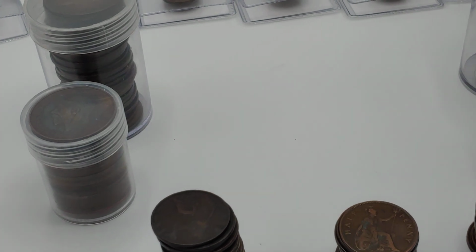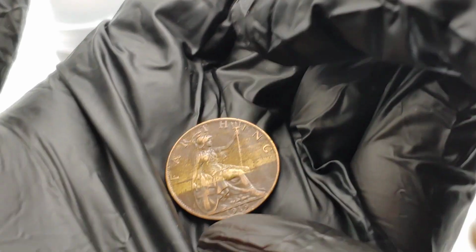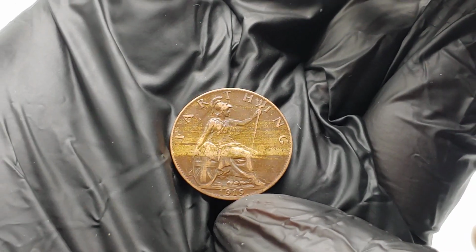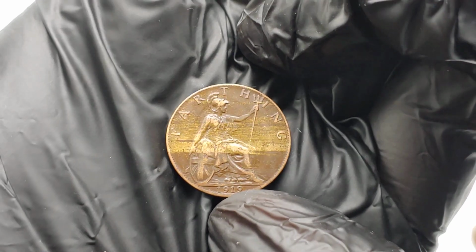Then I wanted to show you this cool wood grain one. Some of these farthings or bronze coins, the way they were stored or handled, get this really cool wood grain look to them. I don't know if it's from tape or being stored in between paper or whatever the case may be, but I thought this was really cool.